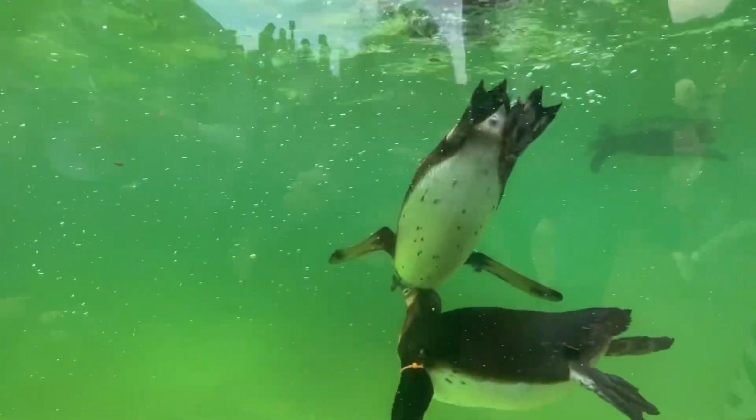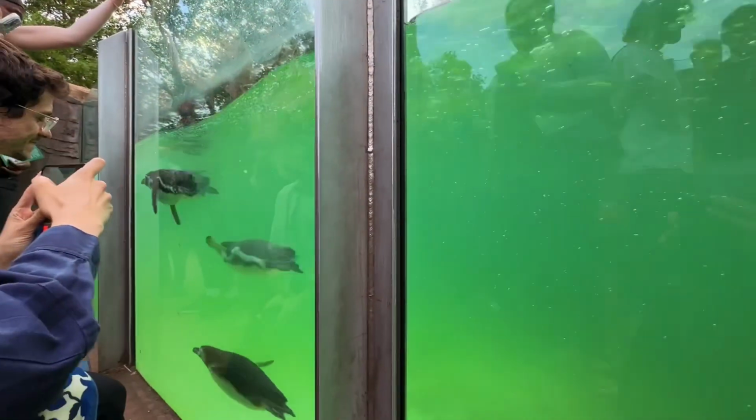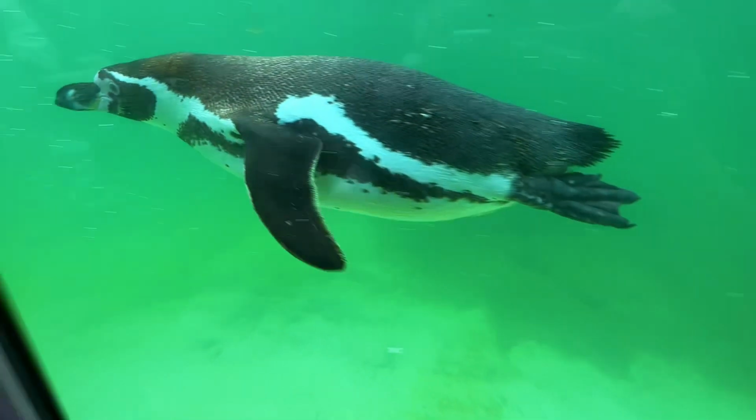This was Penguin Beach, and this was another one of my favourite areas. I love this section. So I think I just missed a feeding, but the good thing about that was that as I walked in, all the penguins were still hovering around and you got a really good view of them.